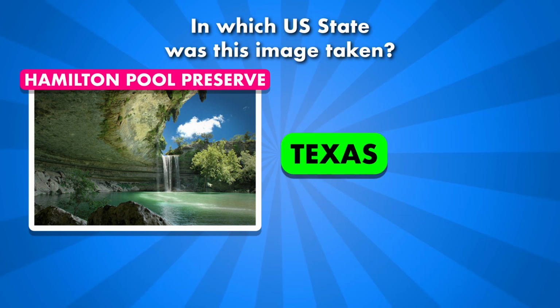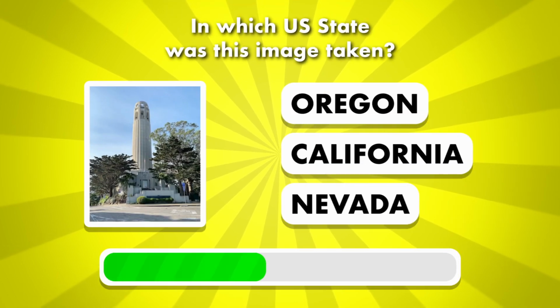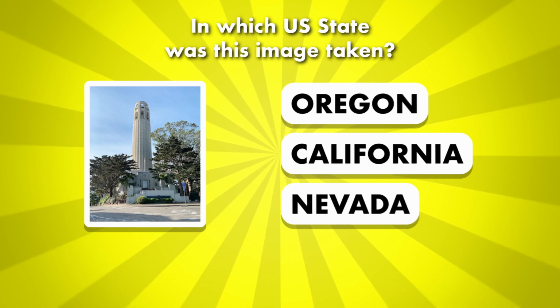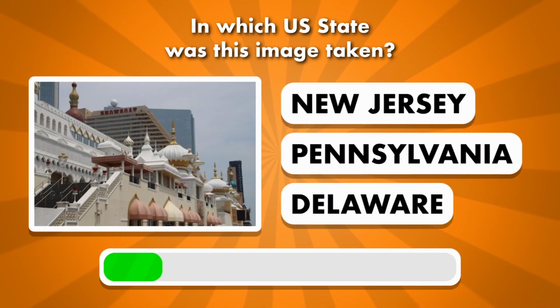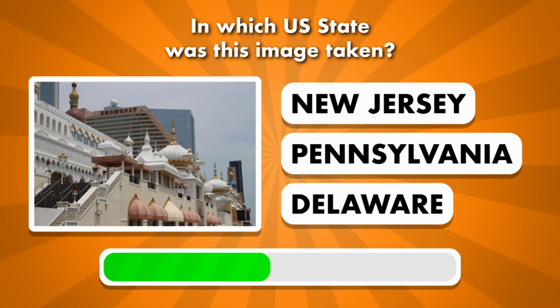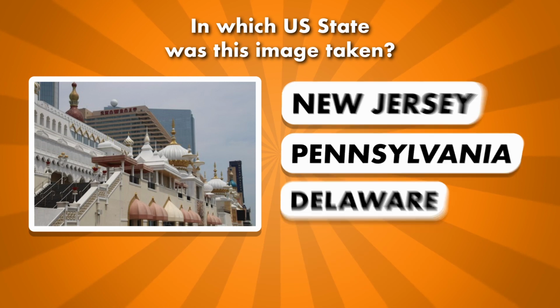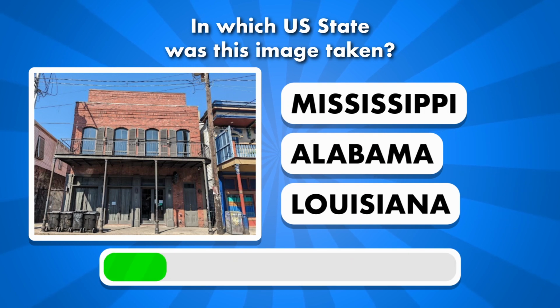The answer is Texas. What's the state in the image? The answer is California. It's New Jersey. Where was this image taken?